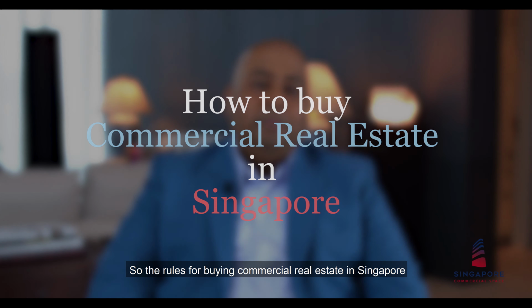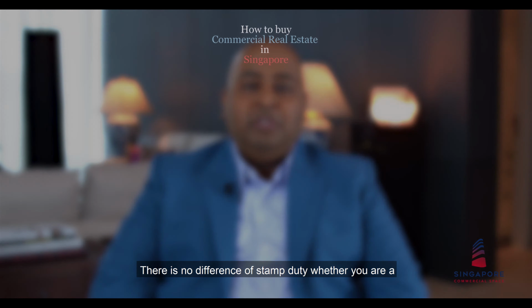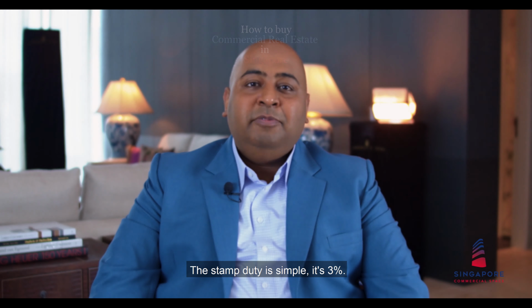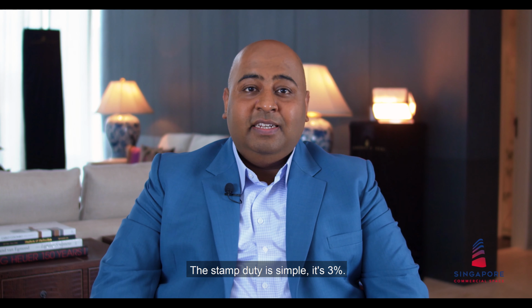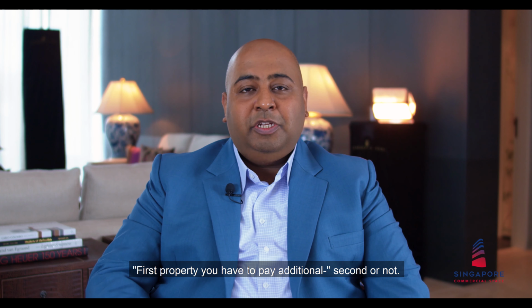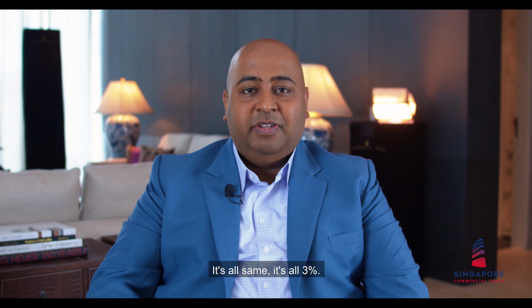So, the rules for buying commercial real estate in Singapore: there is no difference in stamp duty whether you are a Singaporean, a PR or a foreigner. The stamp duty is simple, it's 3%. 3% for everyone, and there is no rule like first property you have to pay additional, second or not. It's all the same, it's all 3%.